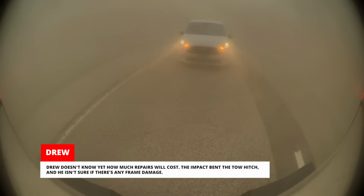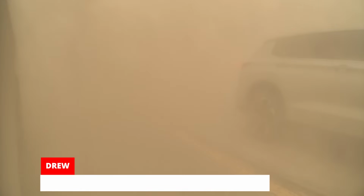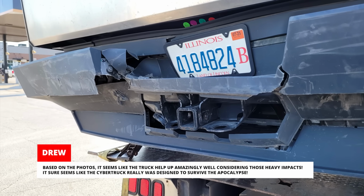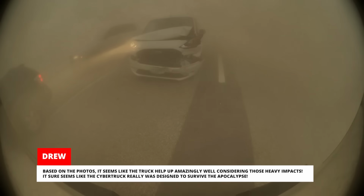Drew doesn't know yet how much repairs will cost. The impact bent the tow hitch, and he isn't sure if there's any frame damage. Based on the photos, it seems like the truck held up amazingly well considering those heavy impacts. It sure seems like the Cybertruck really was designed to survive the apocalypse.